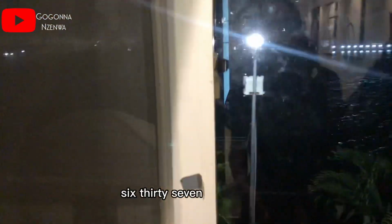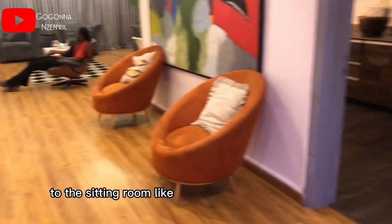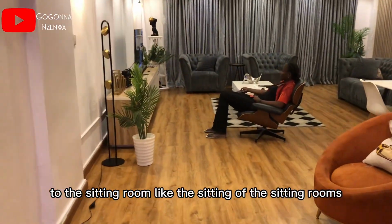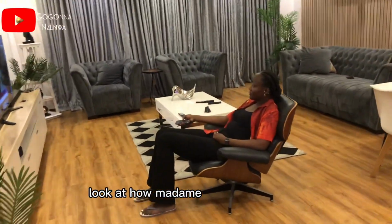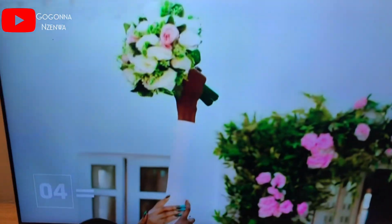You see the sun. You see the nice artworks and all that. This is the sitting room, the sitting of the sitting rooms. Look at our madam Ufoma balancing. This apartment is really nice, it's really beautiful. Television.